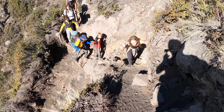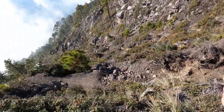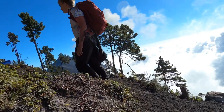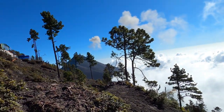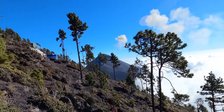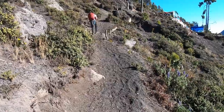Slowly here, guys. Slippery and kind of steep. Well, very steep. I see base camp. You see base camp? Is that our camp? Did we make it? Really? We made it, guys.